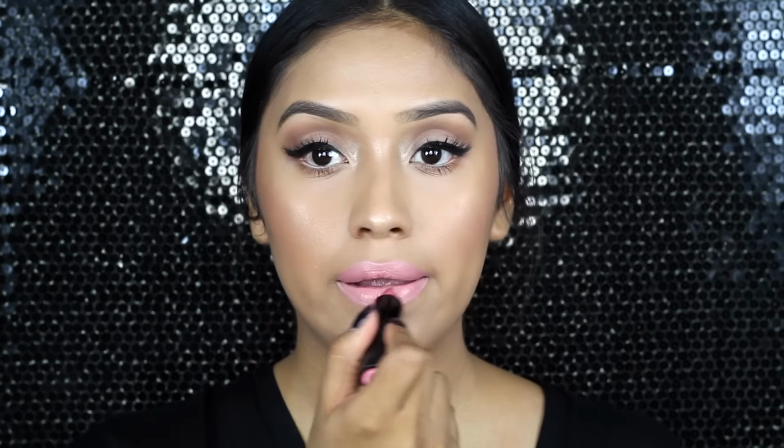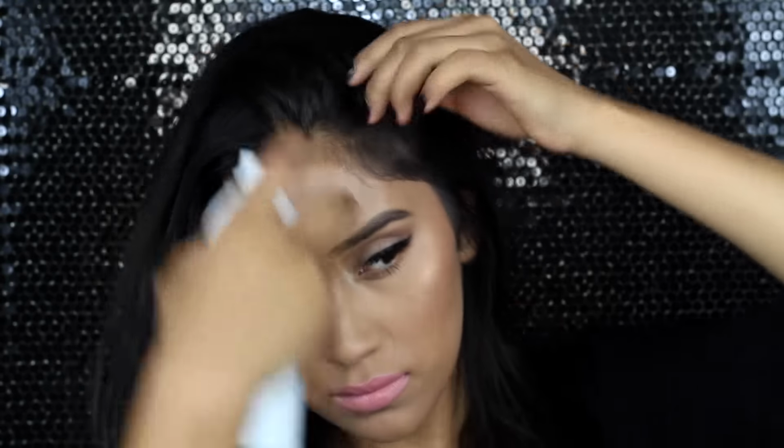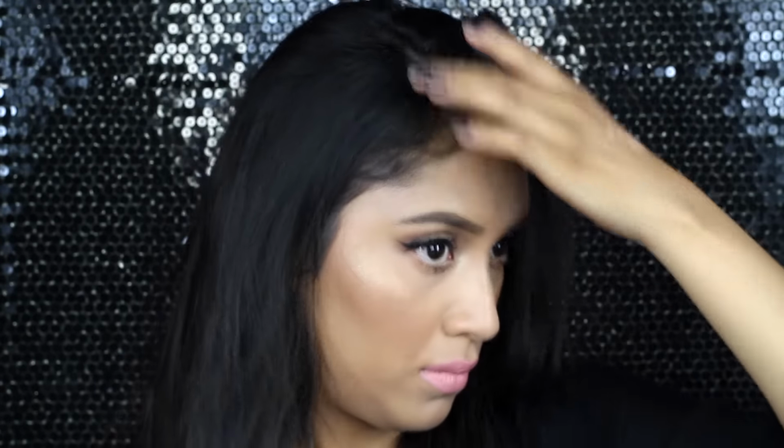But for the lipstick, I'm using this Kate Moss by Rimmel London in the number 17. And I'm basically done with the makeup. I just wanted to show you guys what I was doing with my hair. It was extremely oily, and I've been loving the Salon Without a Trace dry shampoo. And this one smells amazing, and it doesn't leave your head white, which is obviously a problem if you are brunette.